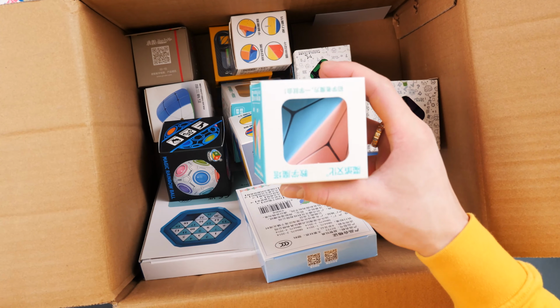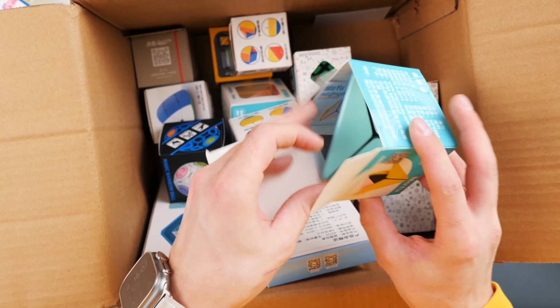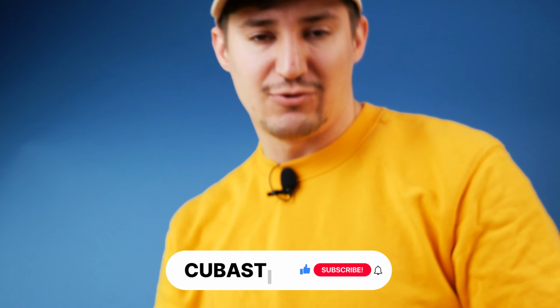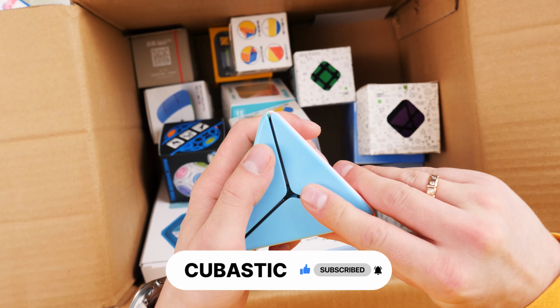And another similar puzzle is also a pyramid type. Can I say so? Pyramid type. What type are you today? Write in the comments. Again, it's not clear how to turn it.